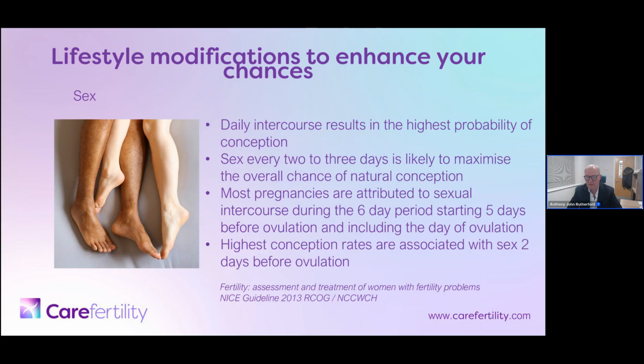And most pregnancies are actually attributed to sex during the 6-day period, starting 5 days before ovulation and including the day of ovulation. And the highest conception rates are associated with having sex 2 days before ovulation, which, when you think about it, is probably quite sensible, because when your sperm is deposited at the cervix, it's got to swim all the way through the uterus to the end of the fallopian tube, a bit like swimming the length of Windermere.